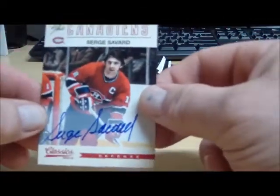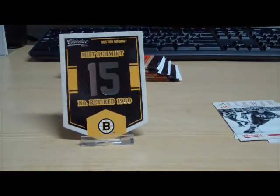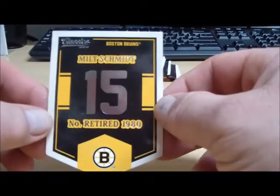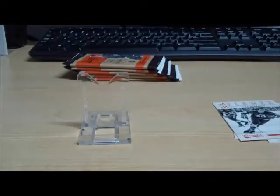For the Montreal Canadiens, Serge Savard. Serge Savard for Montreal. And meanwhile, mid-second period, thank you very much. For the Boston Bruins, Milt Schmidt, retired numbers for Reno, 2677.